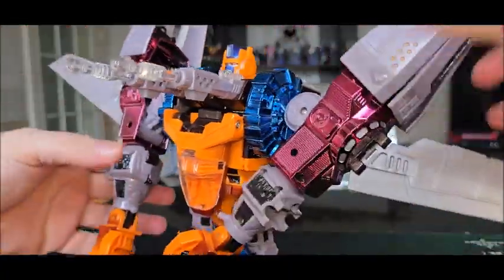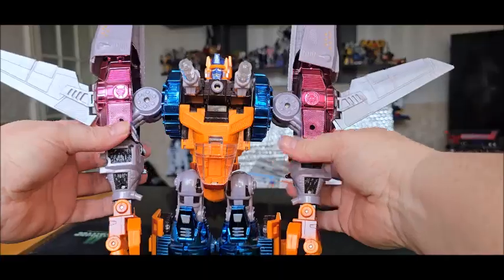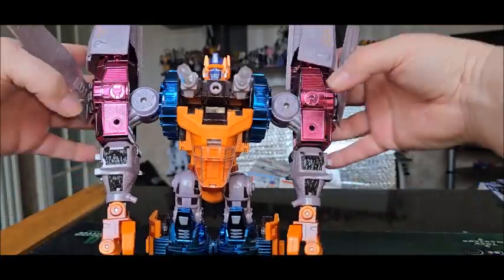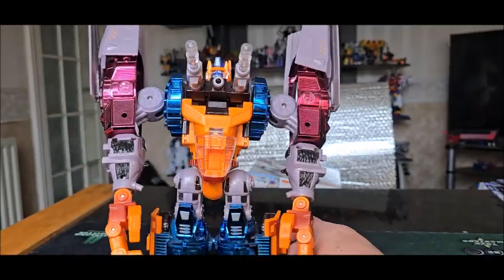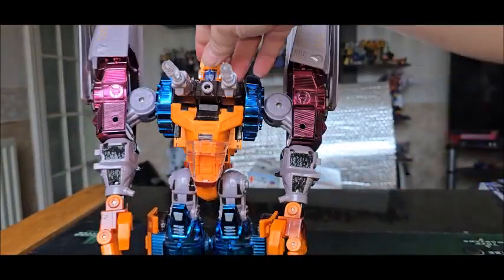There we are. And then there he is. I mean, again, you can do anything you want with these wings. You can keep them out like that. I tend to just put them up like that, just for space reasons, really. And there he is. And again, the gimmick works in this mode as well.